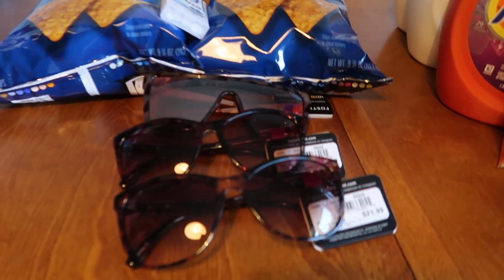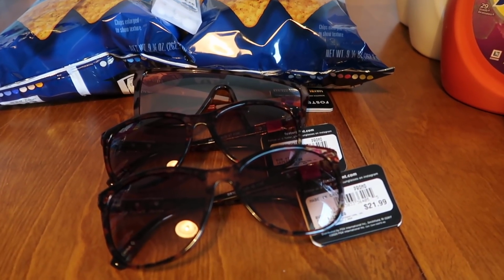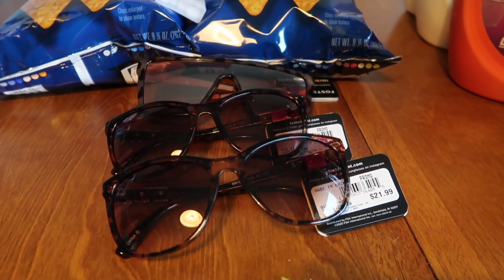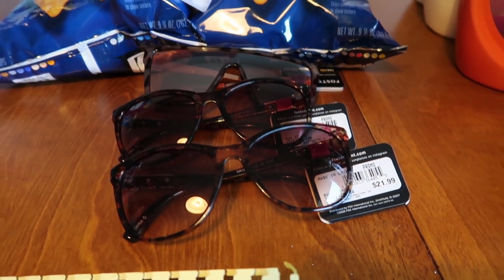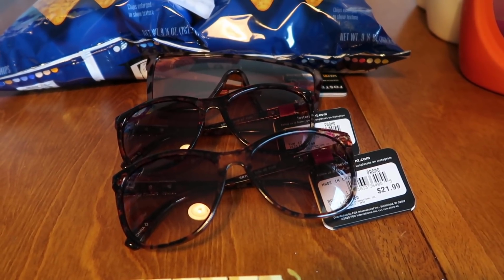So the first thing that I got was 3 pairs of the Foster Grant sunglasses. With my gold discount, these are $17.56 each. So for 3 of them, that's $52.68. When you spend $50 on the Foster Grant, you get back $30, so that's the only reason why I got it. I also had an enormous amount of bonus cash on one of my store cards, so that's why I just went and did this deal.